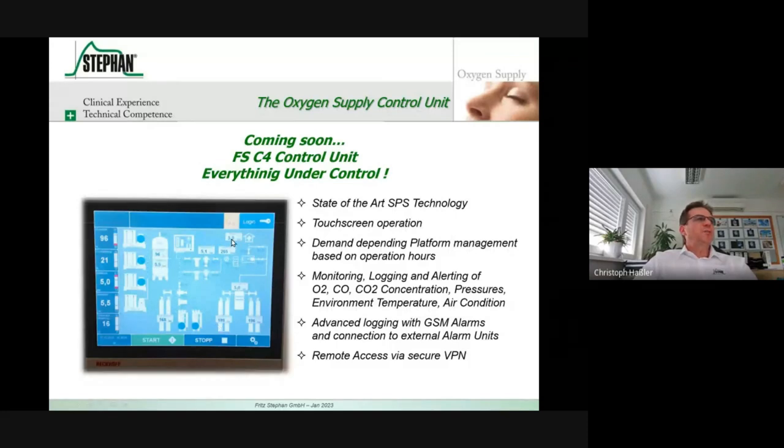You see the oxygen pipeline outlet pressure. You see the actual consumption of oxygen, which is 256 liters. You can also see the status of your reserve cylinders, if they are full or empty, what the pressure is inside there. And also the pressure which goes down to the hospital pipeline. You see if your high pressure boosters are running and how full the cylinders are. Monitored is CO, CO2, concentration, pressure, and all the things I just mentioned.